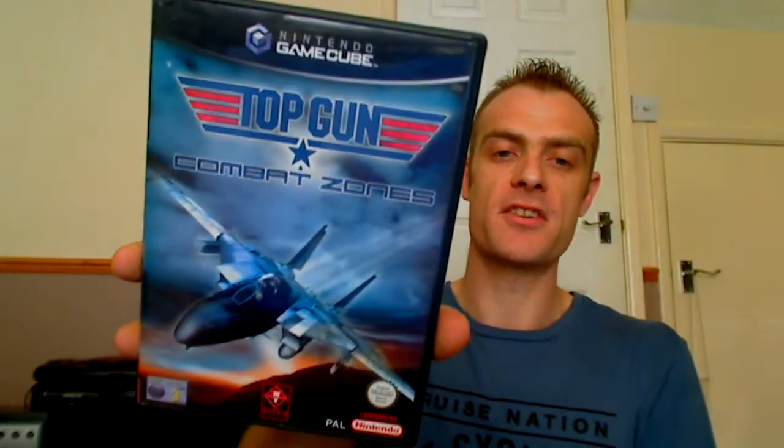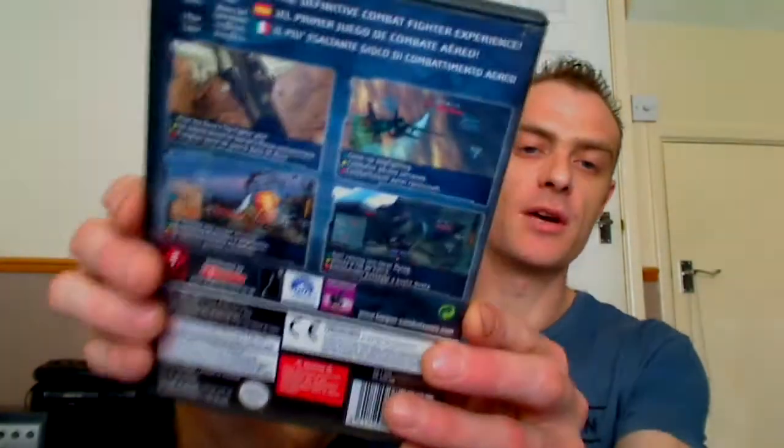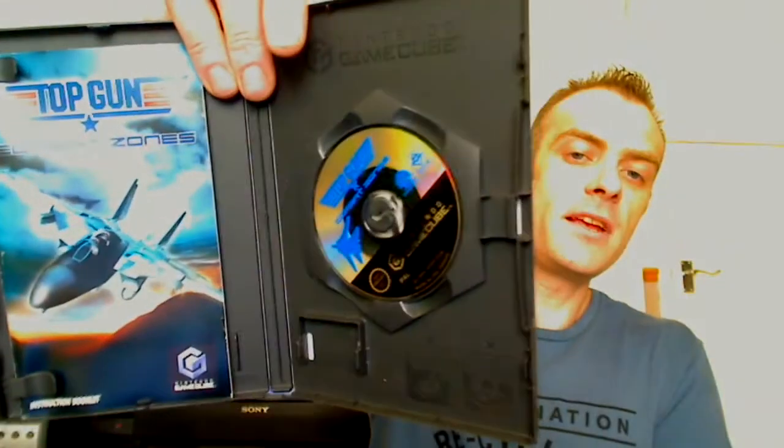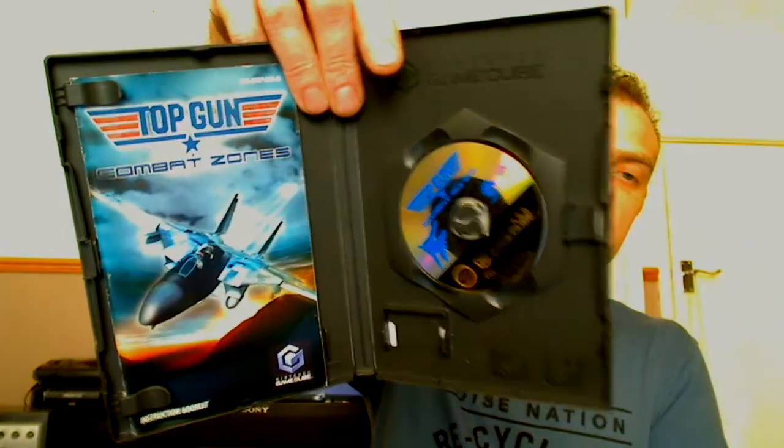Can't recommend it enough. Next 2 games are both on the GameCube, and the first one is Top Gun Combat Zones. Quite a lot of these sort of flight games, like Ace Combat or whatever else. I'm pretty sure this isn't going to be absolutely mind-blowing, but I have played it briefly, and the graphics were nice, as it seems to be coming to expect with the GameCube, and that comes complete. And now I've got a memory card, I can at least play these games and actually save my progress, so it's worth having a go on them.